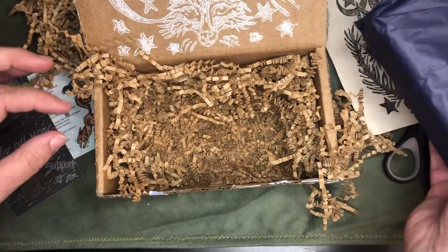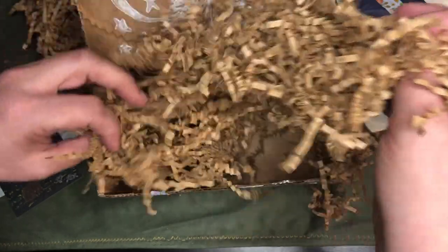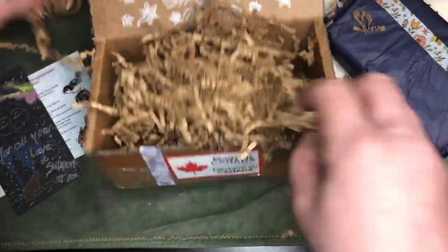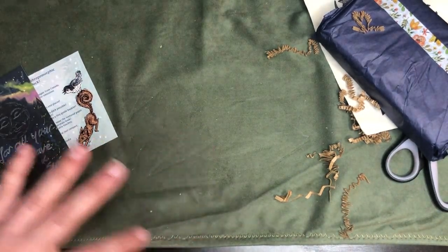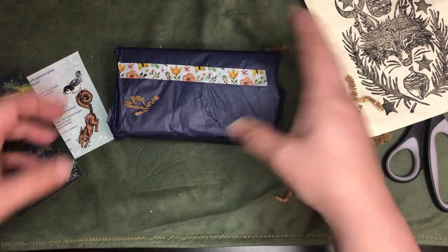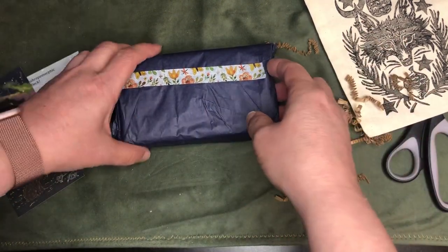So, I'm gonna put this aside and check and make sure there's nothing else in there. And there's not. Why was I thinking there were stickers? I don't know. Anyways, that doesn't matter. This is what matters. Can I tell you? I can't tell you how excited I am for this. Okay.